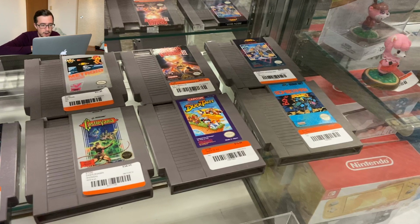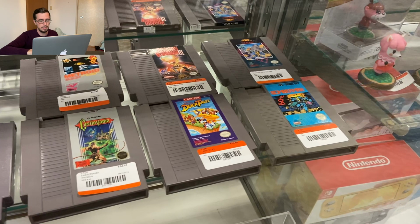So a Dragon Warrior 3, $50. No way in Japan. Dragon Warrior 3 complete in box is like a $10 game. Bomberman also relatively cheap here in Japan. And then Mega Man, I think it's $55. I got to kind of squint. I didn't zoom in close enough to see what the real price is. That's actually one of the few games for the Famicom that is still pricey. It's like a $55 game for the Japanese version.